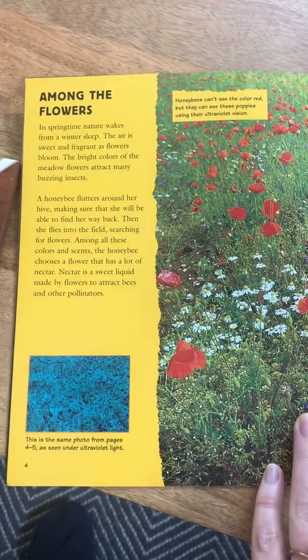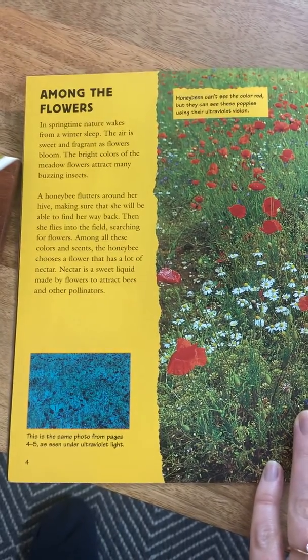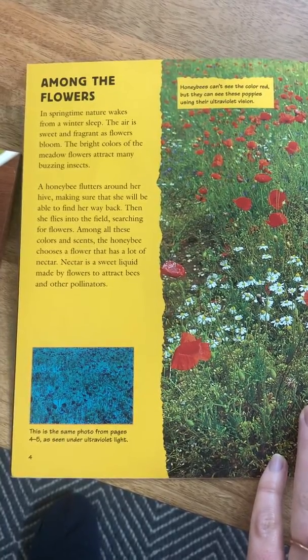Among all these colors and scents, the honeybee chooses a flower that has a lot of nectar. Nectar is a sweet liquid made by flowers to attract bees and other pollinators.